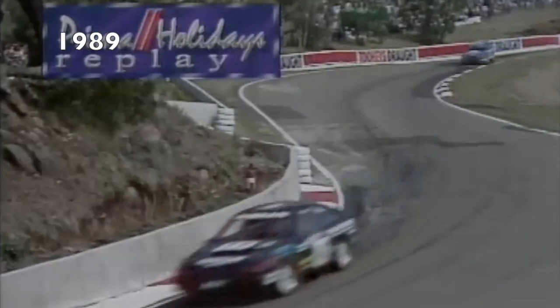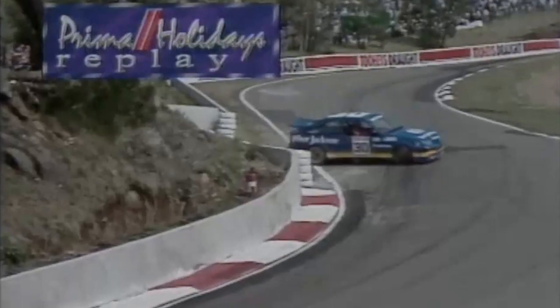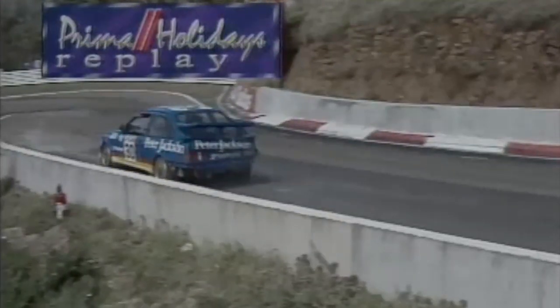Prima Holidays replay. Oh, this is Seaton. Yeah, that's the oil that's done that. Oh, there's the tyre barrier that we heard was out across the road. Seaton has slammed it. The oil was left there by Brancatelli. So when the wheel's torn loose, it's done damage under the front of Brancatelli's car. He's dropped oil on the track. Seaton's copped it as he came over.